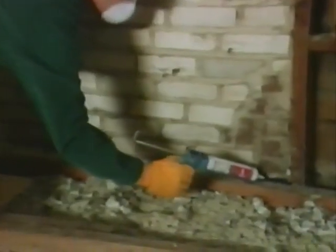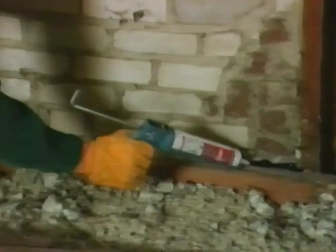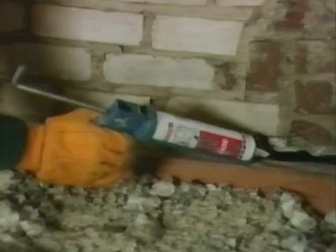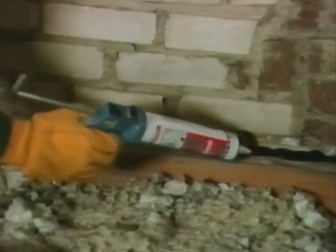You'll probably need to use something to work the caulk into tight spots. A piece of scrap wood is fine for this. Next to the chimney, we need to use special high-temperature materials. This is a special chimney caulk. Drywall mud will also work for this. Anything that resists high temperatures and isn't flammable.